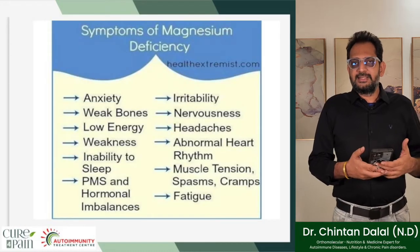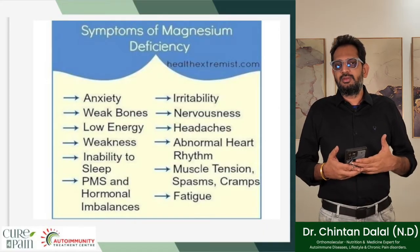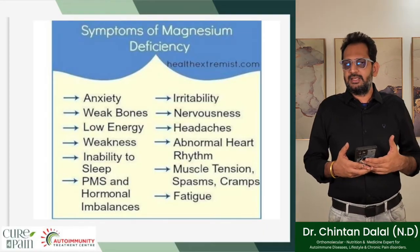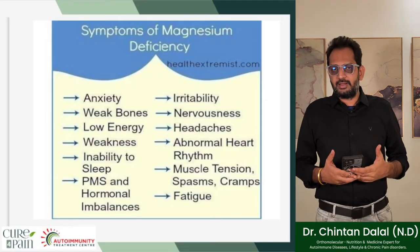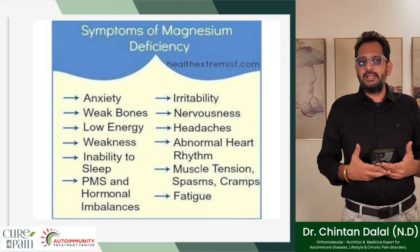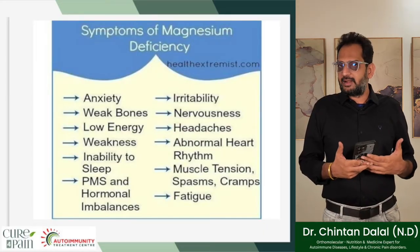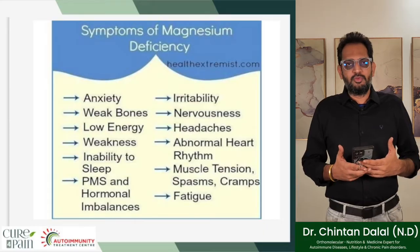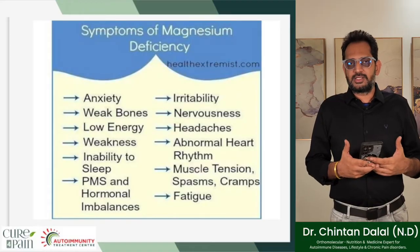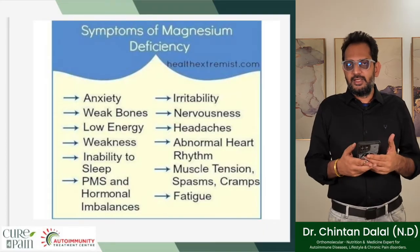But let's start with understanding symptoms of magnesium deficiency. Yes, magnesium deficiency can play absolute havoc in the body. So right from anxiety to weak bones, irritability, low energy, headaches, weakness, abnormal heart rate, inability to sleep, muscle tension, spasms, cramps, fatigue, PMS and hormonal imbalances. If you are listening to this or if you're watching this slide or this image, does it ring a bell? Have you been trying all sorts of different foods and different types of pathies and going to different specialty doctors for your problems without fixing your simple magnesium deficiency? If yes, you need magnesium, my friend.